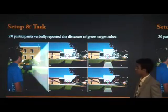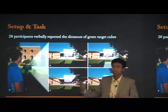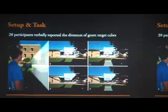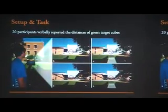And we had a handheld display mounted on a tripod like you can see here, and it was connected to a laptop which was presenting the experimental software. The size of the green cube was 3 by 3 meters, and it was on a ground plane.